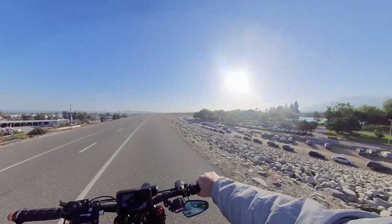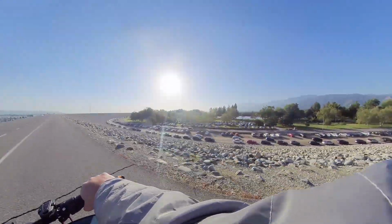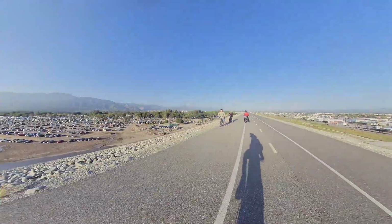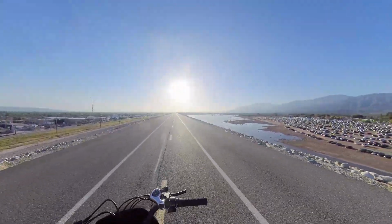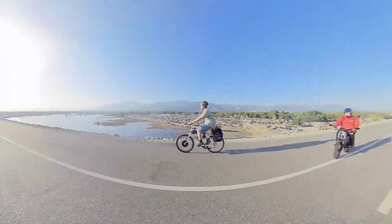Alright, we're gonna look for a good spot to break and drink our bobas pretty much, but also try to get a good look at the Renaissance Fair. Alright, there it is. I'm riding the Ariel Rider for now, and Martin's gonna give a try with my Stealth Bomber bike.